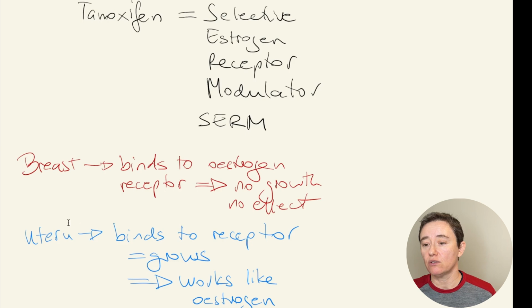But in the uterus, it binds to the receptor, and it actually works like estrogen. So the lining of it grows. That could be one of the side effects of tamoxifen, where the lining of the uterus grows. You can have some vaginal or PV bleeding, or a slightly increased risk of endometrial cancer. So as I said, in the breast tissue, it blocks estrogen from acting, and in the uterus, it works like estrogen. It doesn't block the receptor, it causes the same downstream effect.